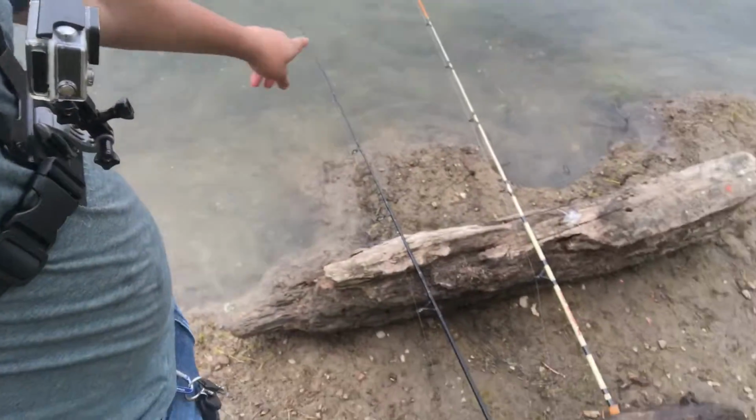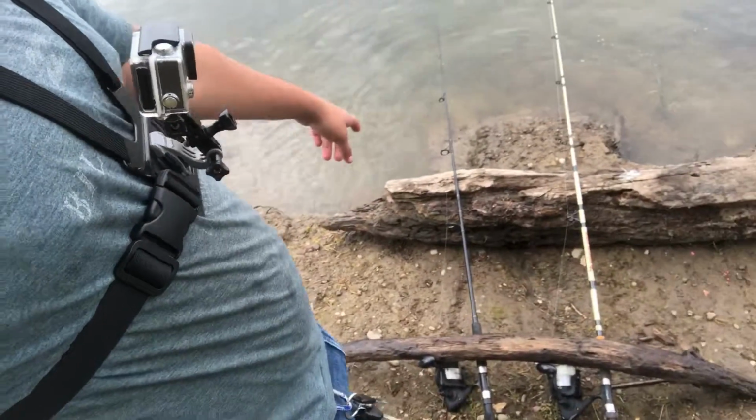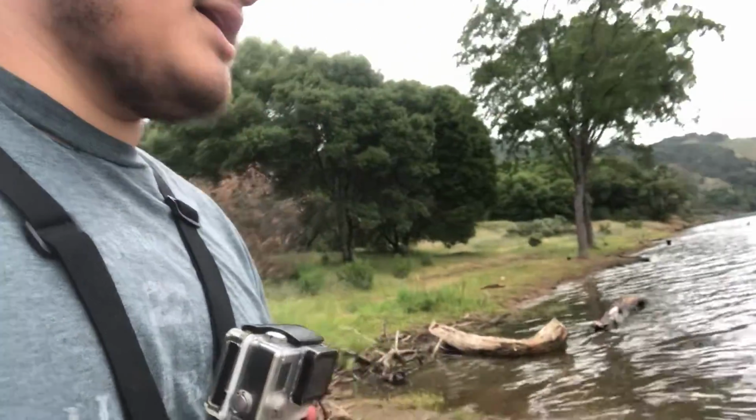I threw back out the black rod for carp. Instead of throwing out the catfish rod, I threw the other carp rod out. So we're chilling here with two carp rods, waiting for another one. And we are getting bites right now. This black one's getting hit. And I think that white one a few minutes ago, I saw it get hit.